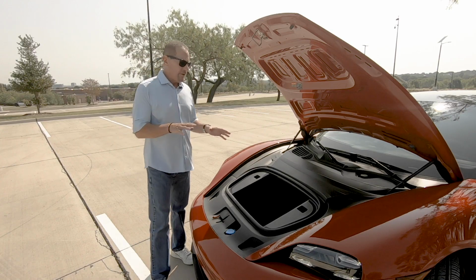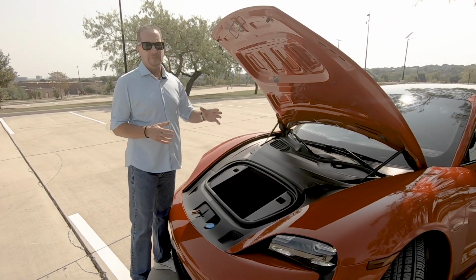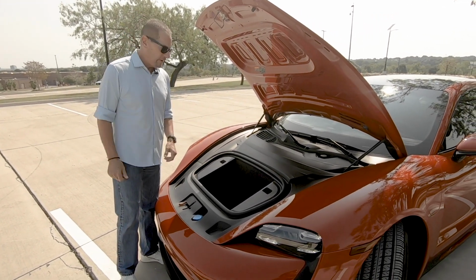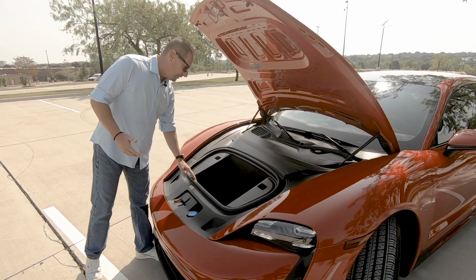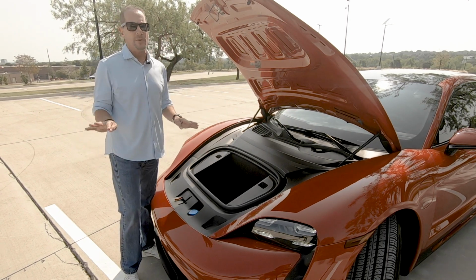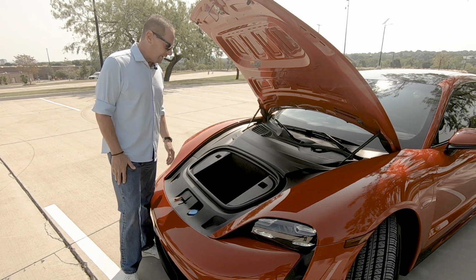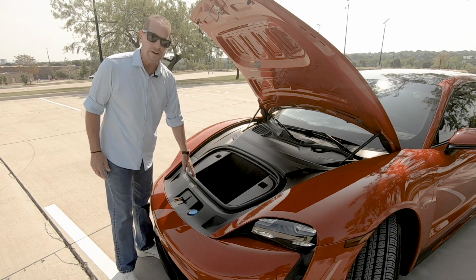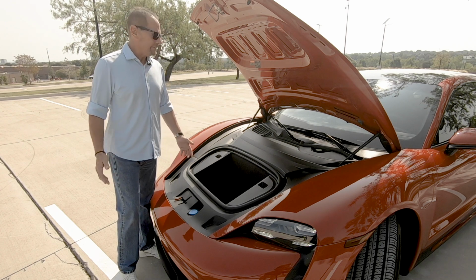All right, since this has no proper engine, you do have two areas where you have a little bit of storage space. You can open up the front, and you've got a nice little cubby hole right here. You can probably put a small overnight bag or laptops. It's also a four-door, so you can put stuff in the rear seat too, as well as the trunk. This gives you a little bit of room for something, and it's better than nothing, and I'm glad they did it.